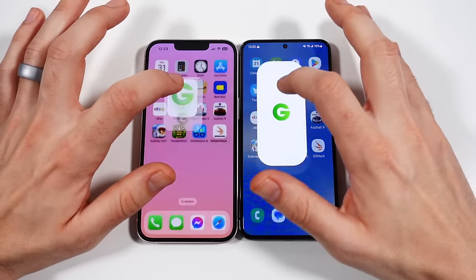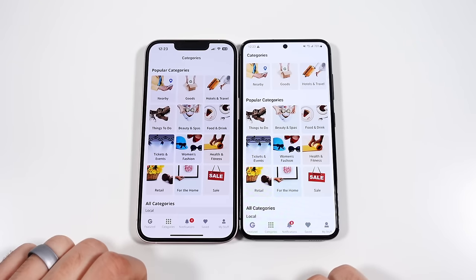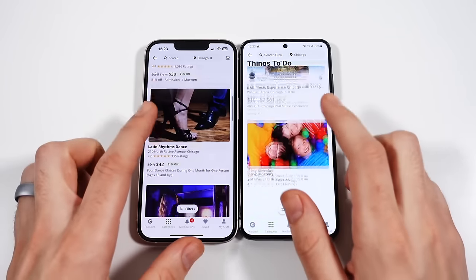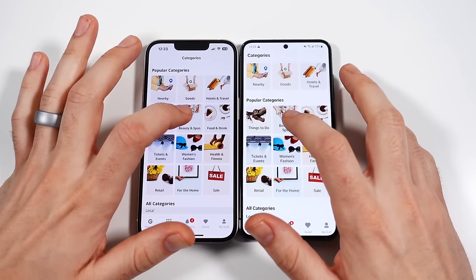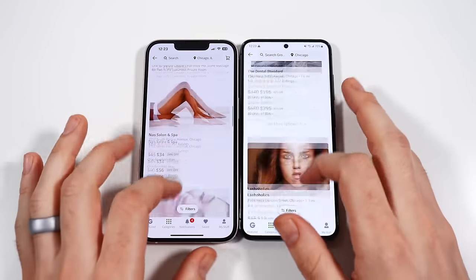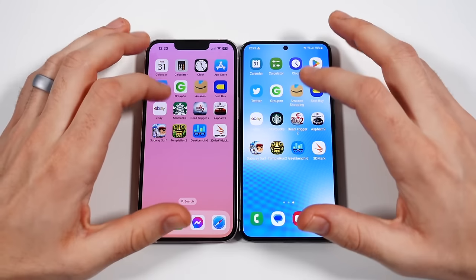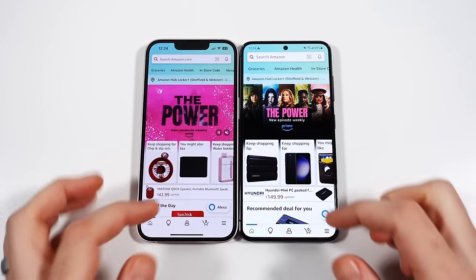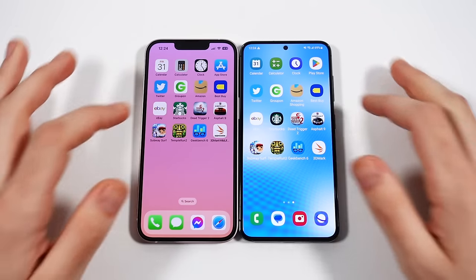We'll go into Groupon. You can see Groupon first there on the right, categories, again on the right. And man, that's faster on the right. Man, does this Samsung hum along just fine. Let's go over here to beauty and spas. It's not that the iPhone doesn't hum along as well. It definitely does, even being iPhone 13. It's that we benchmark phones against the iPhone. It's always been the top performer, so I'm gonna benchmark it against the top performers.